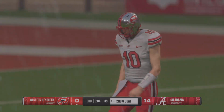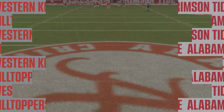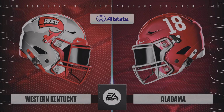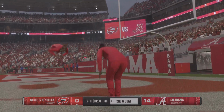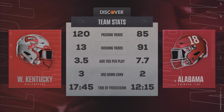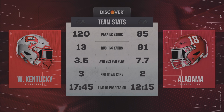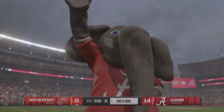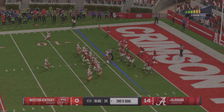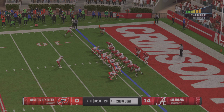Relentless, tough running gets it down to the 4. So Alabama takes the lead into the quarter break. This has been utter domination through 3 quarters, and the stats will back that up. One more quarter to play, and it might be unlikely, but hey, it's college football. Comebacks happen. They've pushed it ahead to the 4.